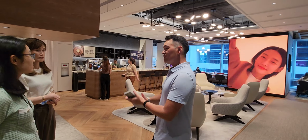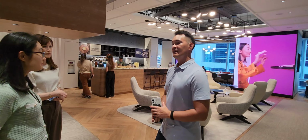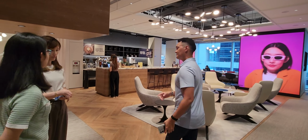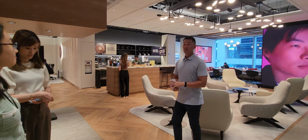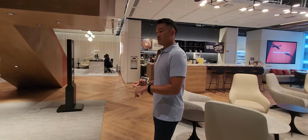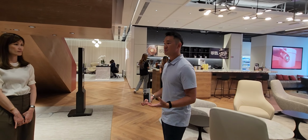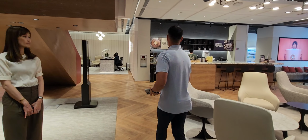There's only one rule though, is that you bring your own cup, whether it's your own personal cup or a cup from a different pantry, because they don't have any cups here for you. For those of you who may not be particularly coffee lovers, there are alternatives like teas, juices, and on occasion they'll have some seasonal specials for you to enjoy.